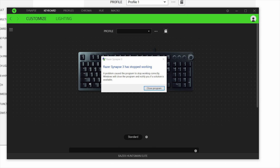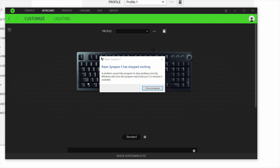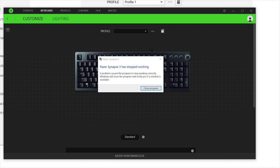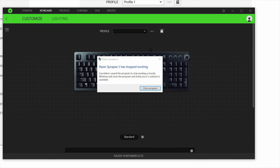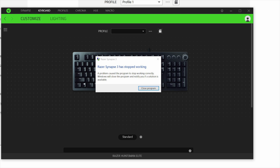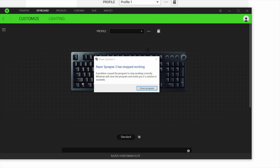Next up, the UI. It's definitely improved in terms of visuals over the years, but unfortunately, I had a difficult time customizing lighting and macros on the Huntsman Elite with my main PC. Lighting would stop functioning at times, Synapse would crash, and if I changed an effect, the keyboard wouldn't do anything. It was pretty frustrating, but thankfully, everything just worked fine after I plugged the keyboard into a notebook. Again, this could just be my PC, but I just wanted to bring it up.